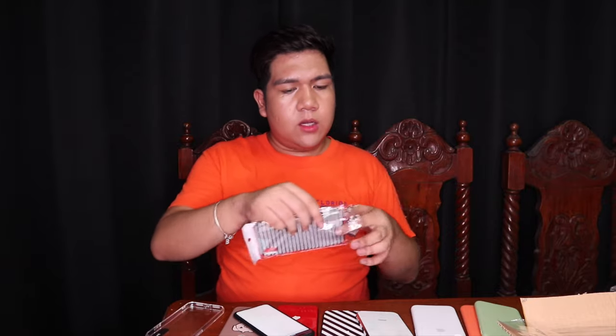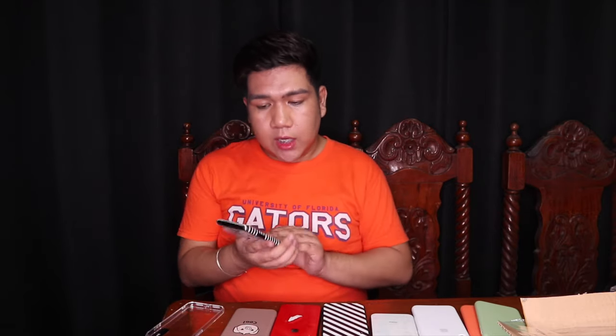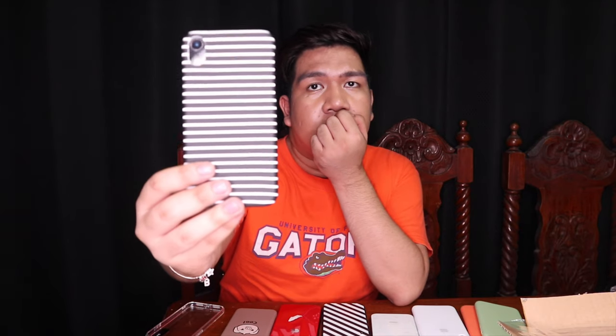And the next here is the stripe. So, this is a hard case din to. Compared to this is silicone case. Mas gusto ko to kaysa dito. Pero, let's try this one. Madaling naman siya ilagay. Ang ganda niyang tignan. Kahit hard case siya, ang ganda niyang tignan. I love this one. Okay, next.